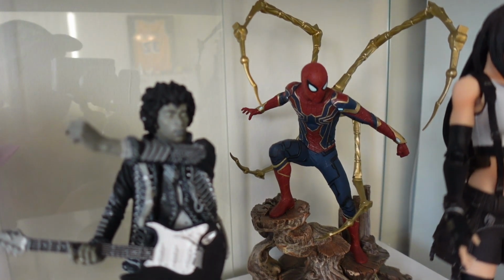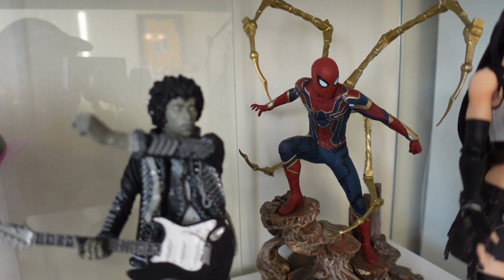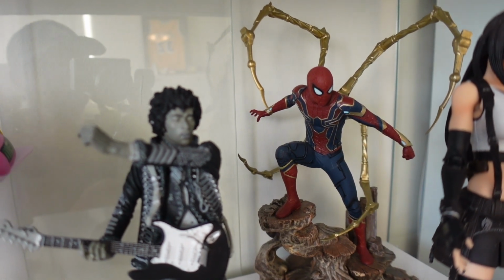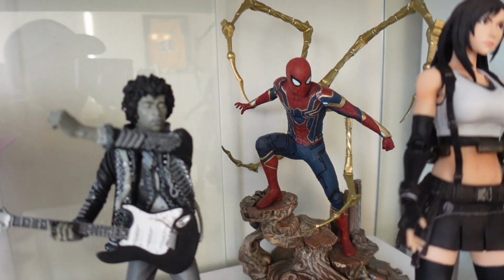So I believe this is the Avengers Infinity War version of Spider-Man with the Dr. Octopus arms coming out of the back. So yeah, that's the Avengers Infinity War Endgame version of Spider-Man, I guess, with the Tony Stark suit. So yeah, another nice figurine.